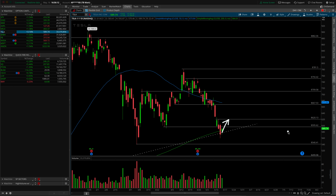Of course, we would have to clear 600, the round psychological number. It was also prior support, so it should act as resistance from the bottom side up now. So 620, and then after that, if we get anything more than a dead cat bounce, we're ultimately looking at the 50 SMA coinciding with 667.53 as an area of resistance after that.